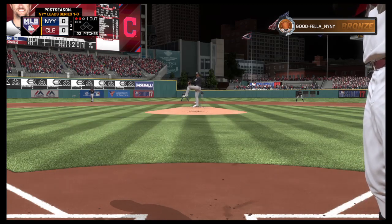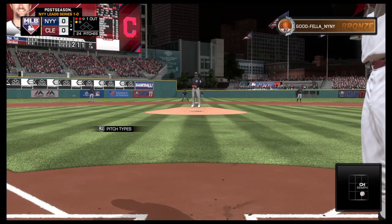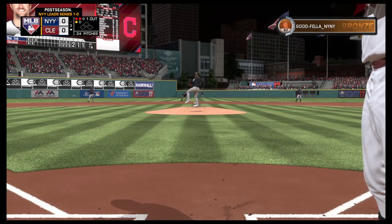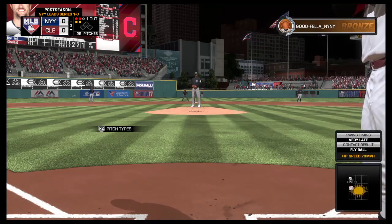2-0 pitch on the way. A changeup that just catches the bottom of the zone for a strike. Love the pitch call there. 2-0. You know the guy's geared up for a fastball and you drop a changeup in the zone. That's going to be a tough pitch to handle.